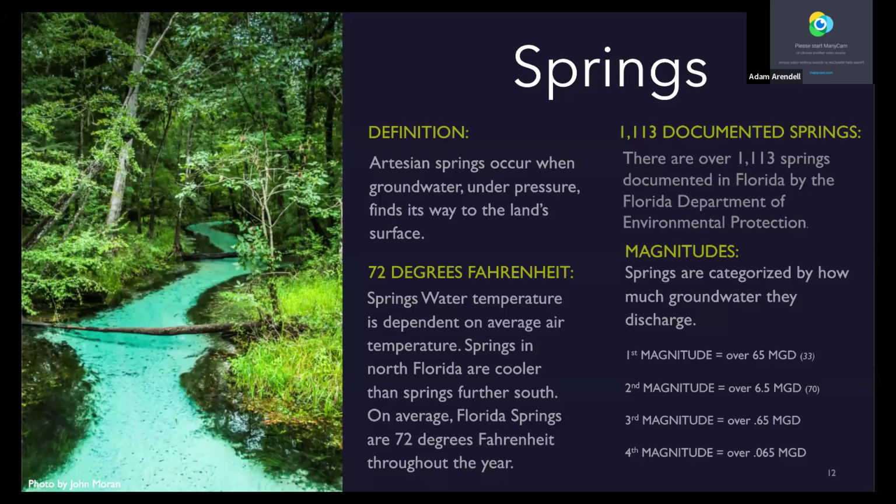So there are 1,113 documented springs across the state of Florida. That's by the Florida Department of Environmental Protection. When I started working at the Florida Springs Institute, I think there were just under 1,000. So they're finding new ones all the time. Springs are categorized by how much of that groundwater is discharging out of the opening. So there are 33 first magnitude springs across the state of Florida, and those are discharging more than 65 million gallons per day. So quite a bit of water.